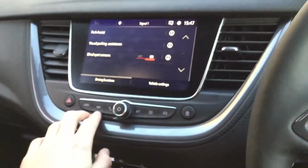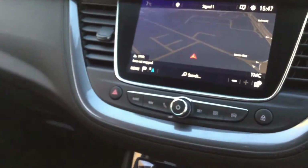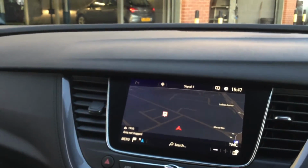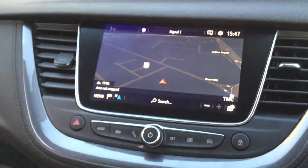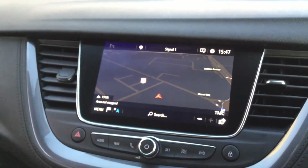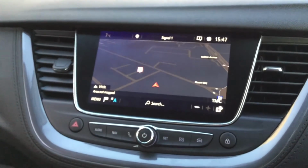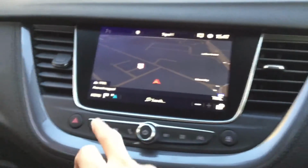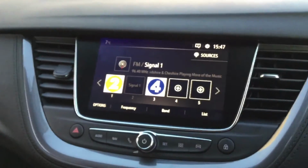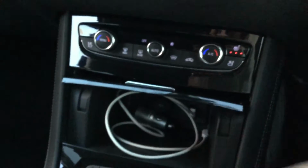Now, on the Elite Nav, you also get navigation as standard, of course. That sort of comes within the name. And on this beautiful 8-inch colour display screen here, the maps come standard with European updates. So, not only will it cover you for England, but you'll be covered for anywhere you want to venture in Europe with this car. And your typical AM, FM, DAB selection with the ability to do Apple CarPlay and Android Auto through your USB down there.